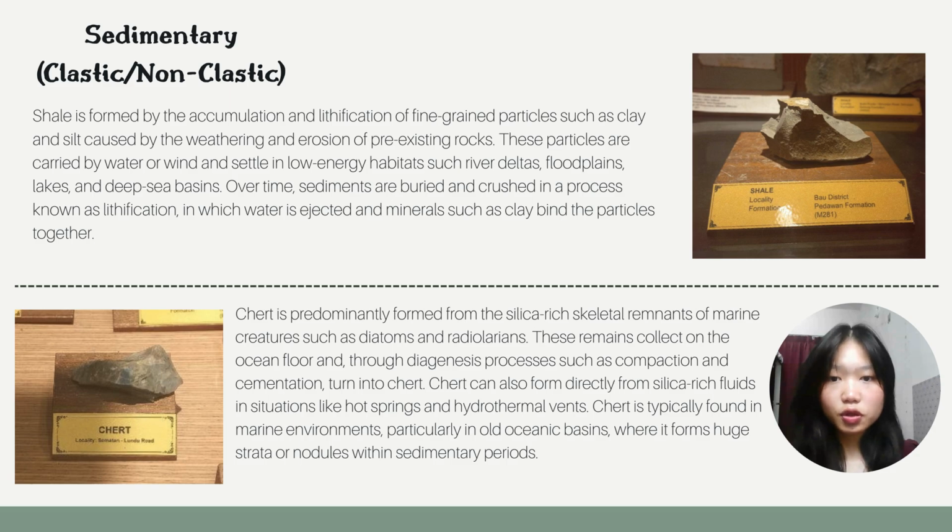These particles produced by weathering and erosion of pre-existing rocks are transported by water or wind to low-energy environments such as river deltas, floodplains, lakes, and deep-sea basins. Over time, these sediments are buried and undergo lithification, where water is expelled and minerals like clay bind the particles together. Shale often contains fossils, offering a glimpse into ancient life.